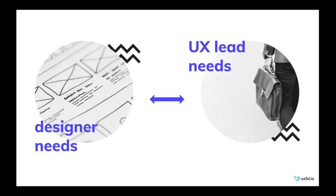And here comes the tricky part. Designers and UX leads are not on the same page yet. While UX leads want all of the above, designers look at a portfolio as a thing they need to get out of the way because they have to have it, but don't have time to create it. They want something quick, easy, and with the least amount of writing possible.